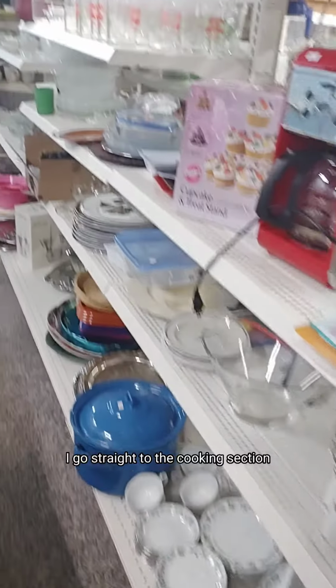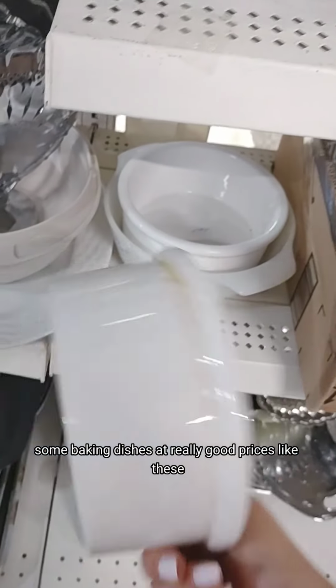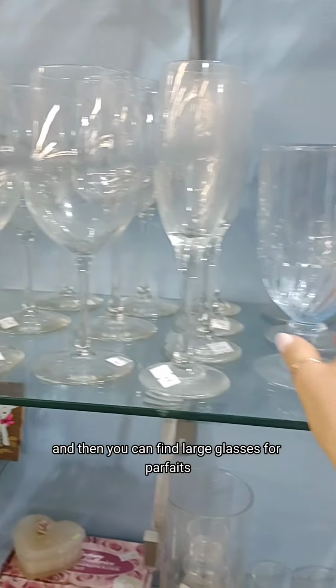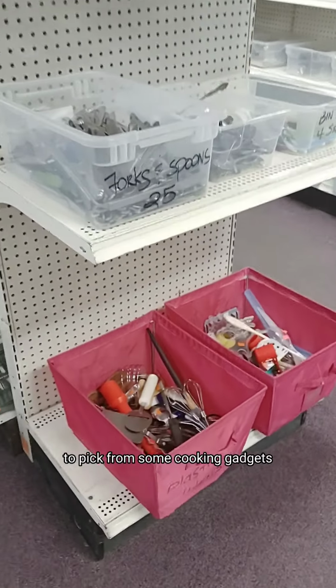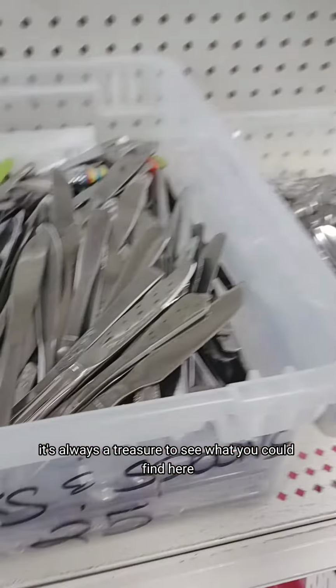I go straight to the cooking section because I can find great dishes, some baking dishes at really good prices, things like these. And then you can find large glasses for parfaits, because you know when we have a parfait, we need it pretty big. They have some good silverware things to pick from, some cooking gadgets. It's always a treasure to see what you could find here.